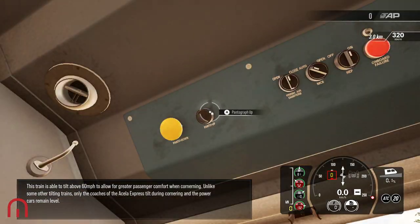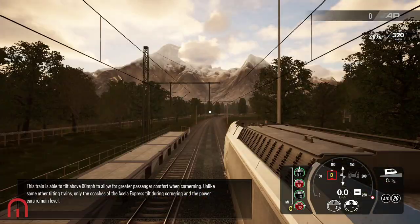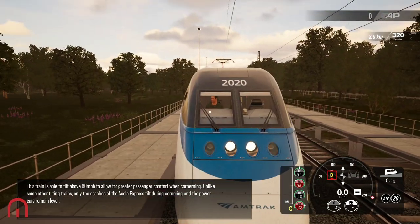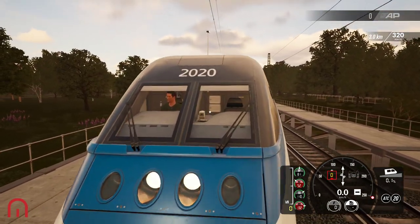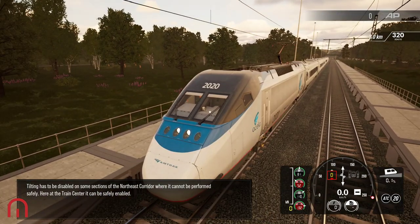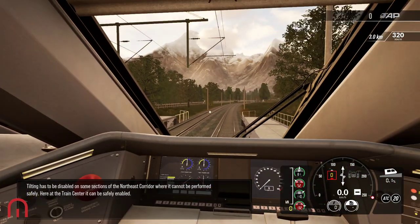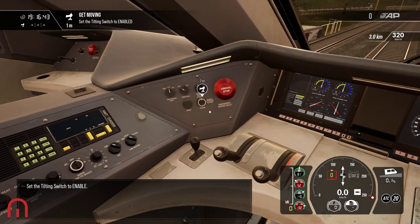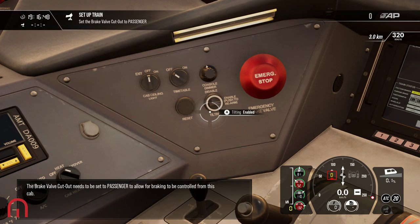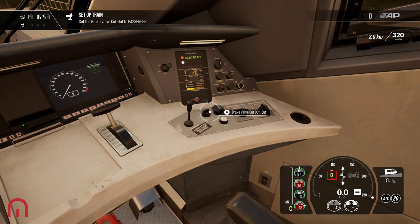This train is able to tilt above 60 miles an hour to allow for greater passenger comfort when cornering. Unlike some other tilting trains, only the coaches of the Acela Express tilt during cornering, and the power cars remain level. Tilting has to be disabled on some sections of the Northeast Corridor where it cannot be performed safely. Here at the training center, it can be safely enabled. Oh, okay, that's good. Set the tilting switch to enable. Okay, so enable. The brake valve cutout needs to be set to passenger to allow for braking to be controlled from this cab.